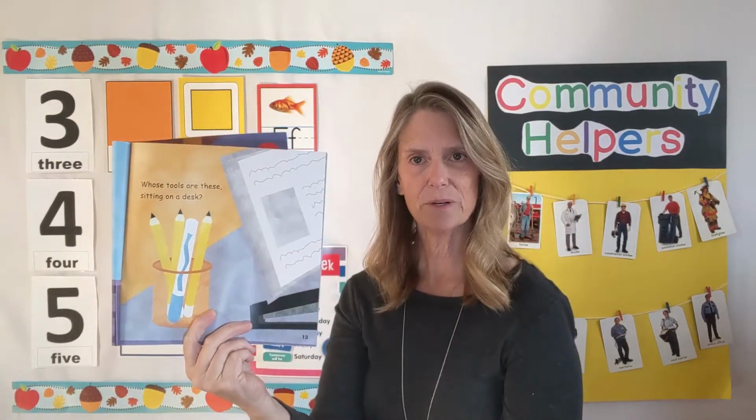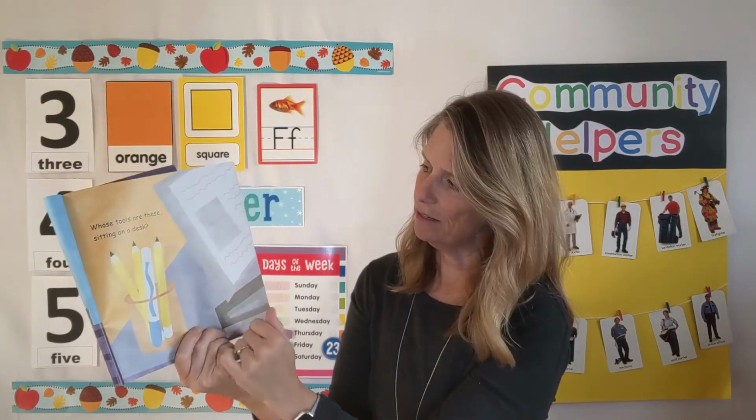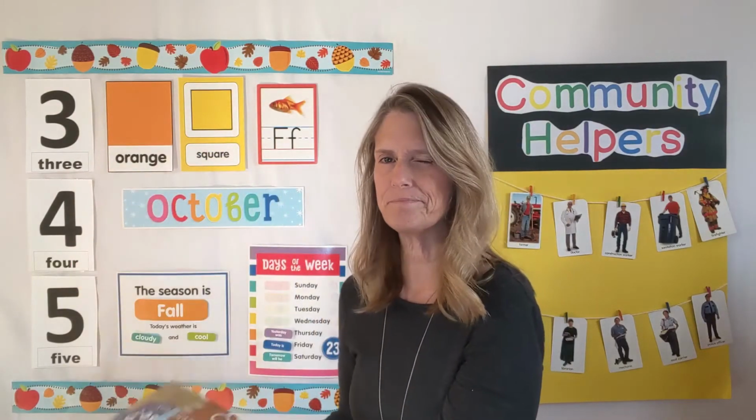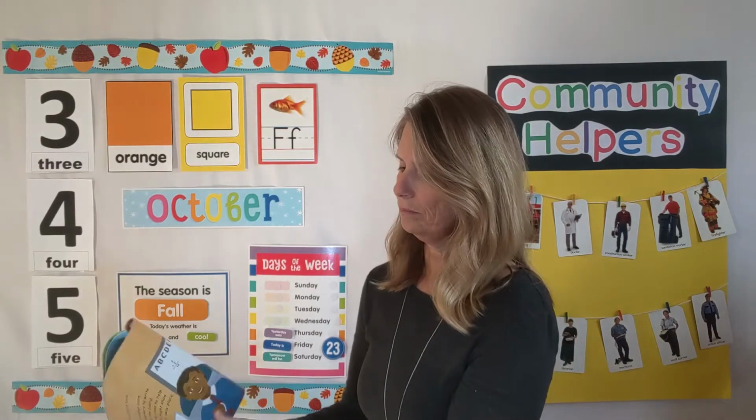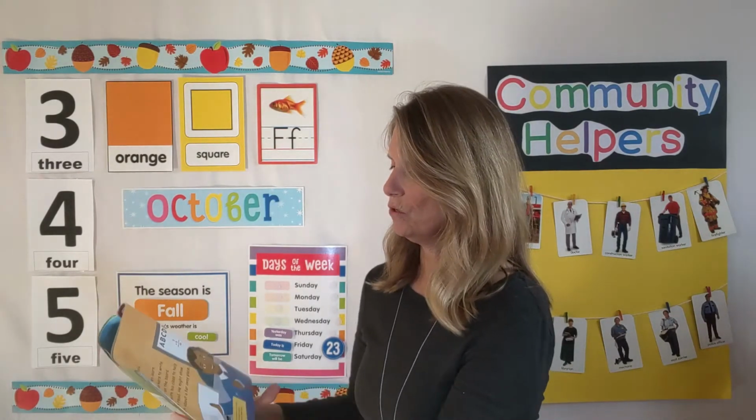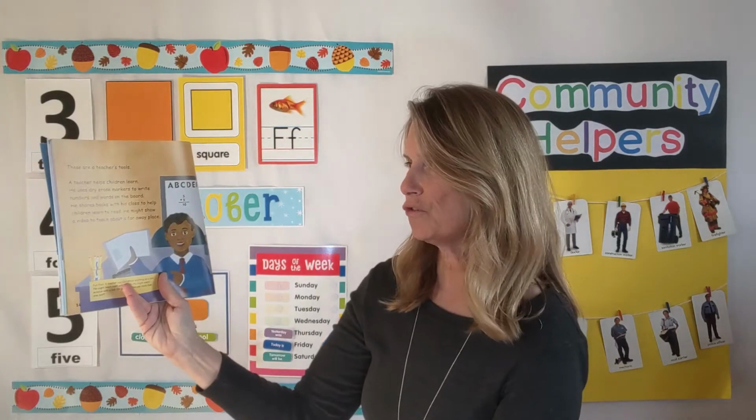Whose tools are these? Sitting on a desk. What do we have here? I see a stapler and pencils, a marker, some paper. What job would use those tools, do you think? Let's find out. It is a teacher's tools. A teacher helps children learn.